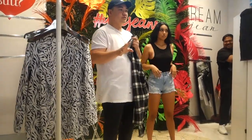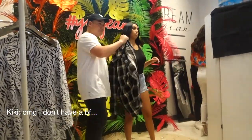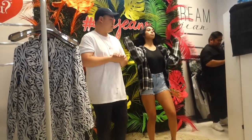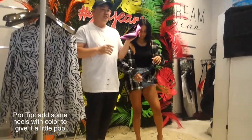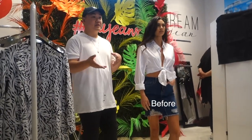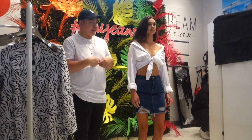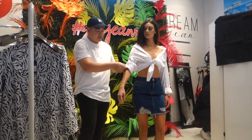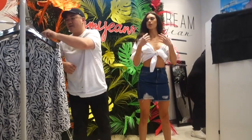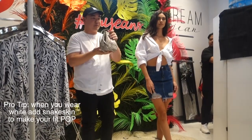And every girl loves to wear their boyfriend stuff. This is an oversized men's flannel. Oh my god, I don't have a boyfriend. So I'm gonna pair it with this. Can relate. I'm gonna put on a pink pump to make this very girly and very pretty, just to give it that pop. So I basically tie it like this. I bring the collar down up to your shoulder, scrunch the fabric up and tie it. And I feel like it's super cute. You can also roll up the sleeves and flare it up to give it some texture. And for that pop, I'm gonna add a little small snake bag. Since she's so blue and white, this could be a little print and a little detail.